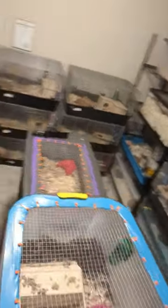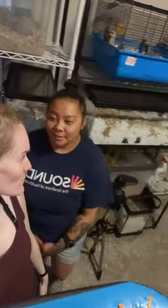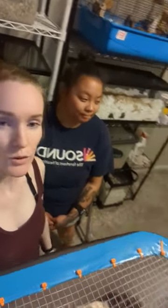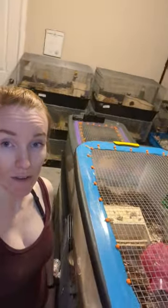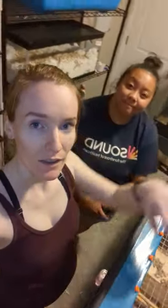And this is currently what the hamster pet room looks like right now. This is all of what we did. We set up 26 cages. There's 50 new hamsters in this room. So just wanted to give you a little insight. We spent from 9:30 until 1:30 pretty much setting everything up here.